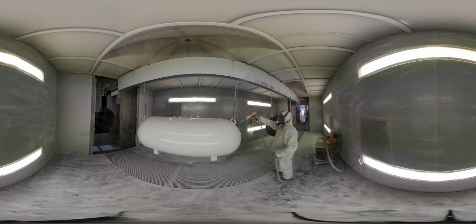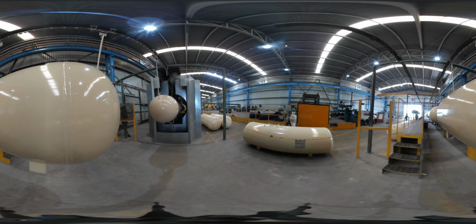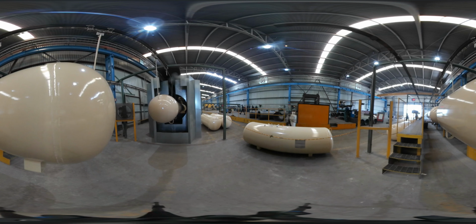Once each tank is completely covered with Sherwin-Williams powder-coated paint, they continue down the line to the curing oven. Our brand new infrared oven allows us to focus more heat in zones that specifically require more. For example, the legs at the bottom of the tanks. Being able to control the heat at different locations allows us to ensure a good paint finish, as well as reduce unnecessary heating and waste.